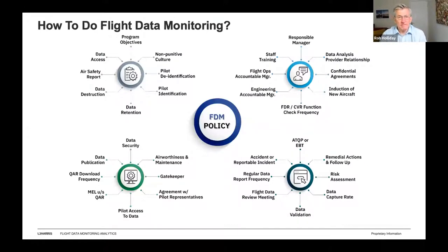If you're going to have a flight data monitoring program, then you need a policy. And a policy is really, how do we do each element of the flight data monitoring program? I've listed them all here, and I don't have time in this presentation to go through each one, but I'll leave that with you. The policy should at the least cover all of those points.